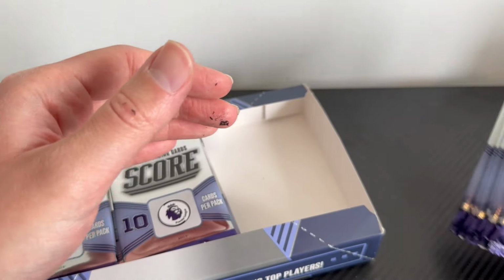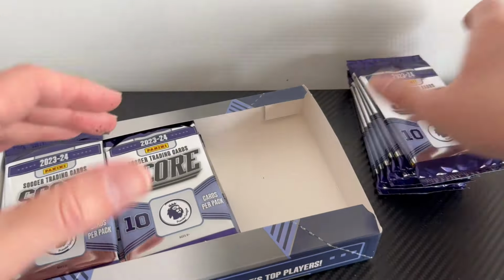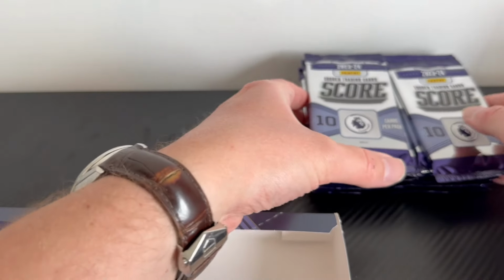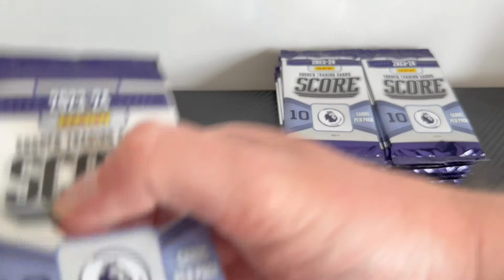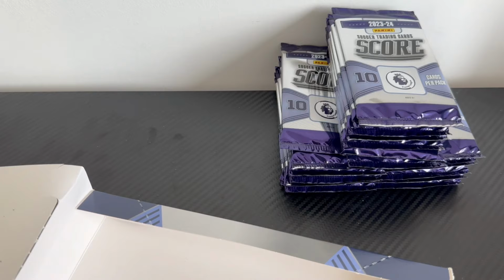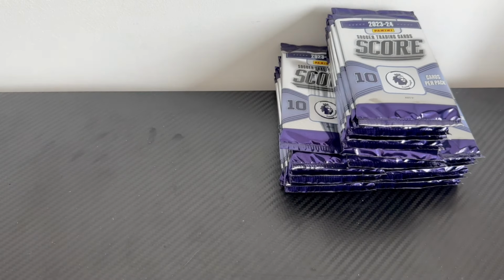When I say filler packs, basically they have a big, thick piece of card in here to make sure that people can't go into shops, feel the packs, and work out where the rarest cards are. So all the autograph cards in this are a little bit thicker than the rest. So obviously, if Panini didn't do that, people would go through and literally feel every single pack until they found the rare ones.